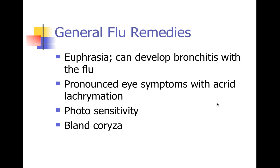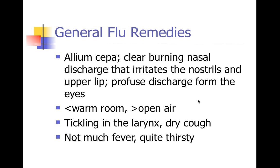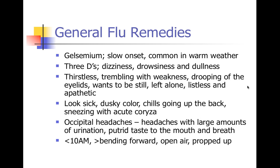We mentioned with allium, let me go back here. Here we are. Clear burning nasal discharge, it irritates the nostrils. And euphrasia, you get the clear burning discharge from the eye, bland coryza from the nose.